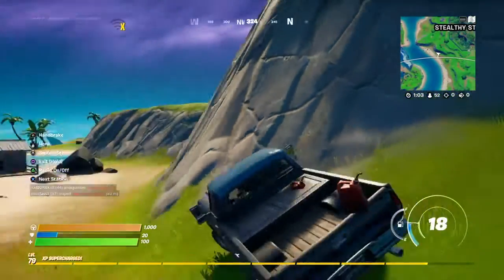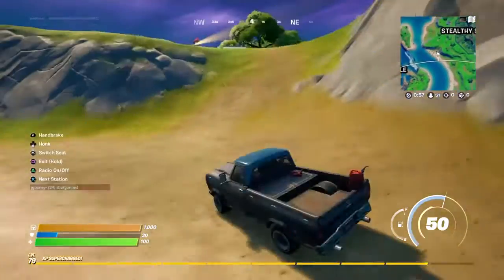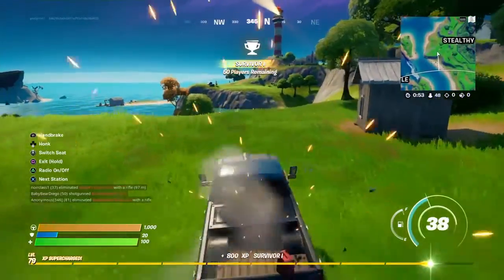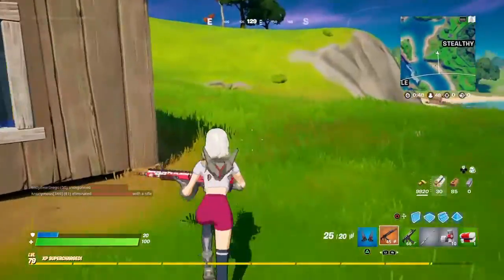Alright, so this challenge, as you guys can see in the trunk of my truck, I have gas tanks. I threw them in the back. If you guys did not know, you can hold gas tanks in these trucks. That's because I'm gonna need a lot of gas.